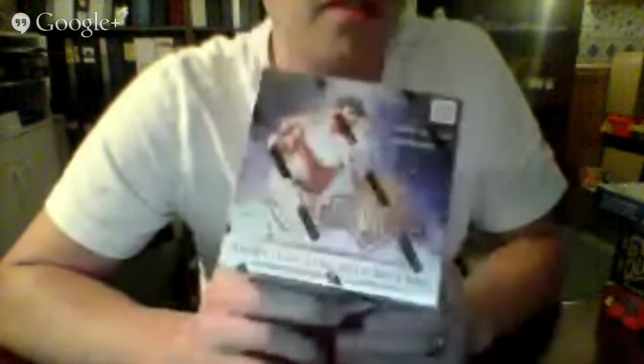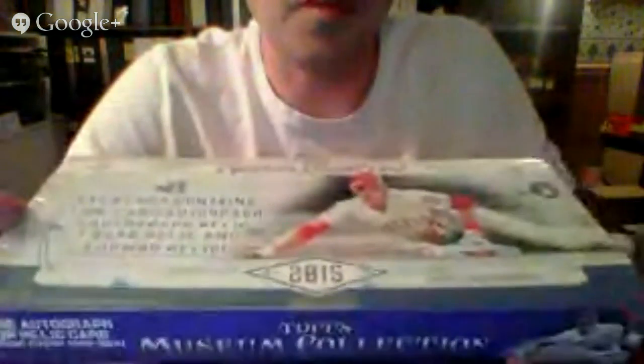This is 2015 Diamond Kings, a set that I know nothing about other than some people requested it and wanted it included, so I did. Next up, we have the real draw of the entire break, in my opinion. This is a box of Topps Museum 2015. High-end stuff here that I never typically would buy for myself, so I'm excited about that one.